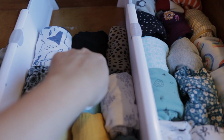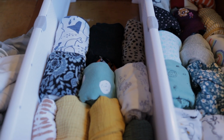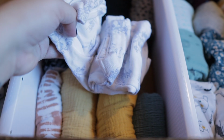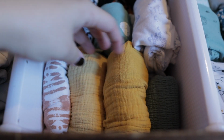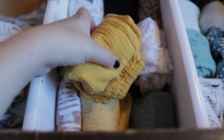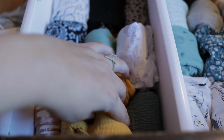These are outfits that she'll grow into that are a little bit bigger, but it's the same kind of top and bottom situation where I have them put together so that the pants are inside of the top. And then the ones that are up here are just more cutesy little outfits that I've picked up that aren't PJs or gowns, but maybe something a little bit more fun.